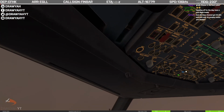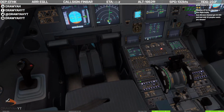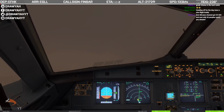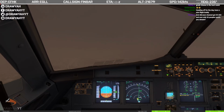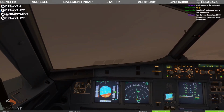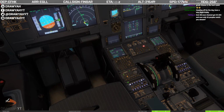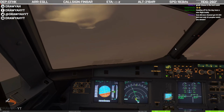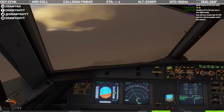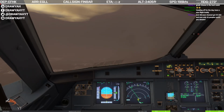Let's switch off the APU. Oops, daisy. Throttles reduced to climb. Speed.